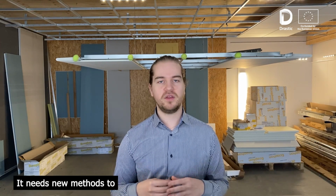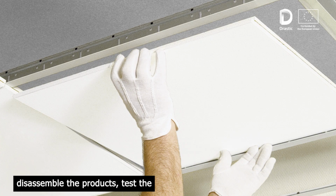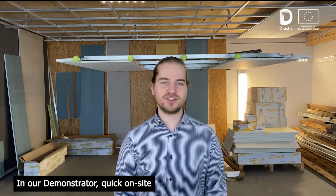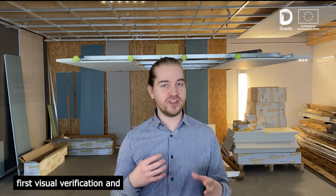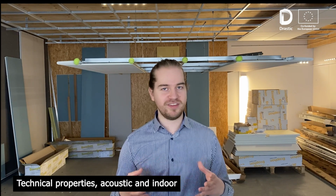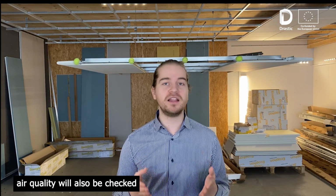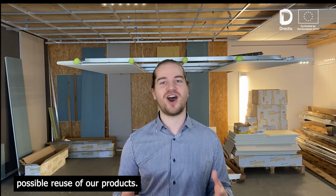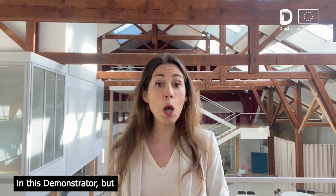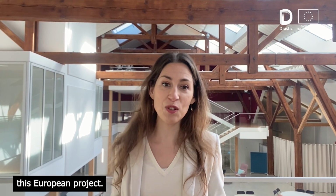It needs new methods to selectively demount and disassemble the products, test the quality and ensure their performances, and effectively match demand and supply. Those are the key challenges that we want to tackle with our French demo sites. In our demonstrator, quick on-site diagnosis of the product will be developed, including dimensions, a first visual verification, and an assessment of the reuse potential. Technical properties, acoustics and indoor air quality will also be checked to enable the best possible reuse of our products. Drastic is a great opportunity to tackle and solve these challenges in this demonstrator, but also in the 4 others included in this European project.